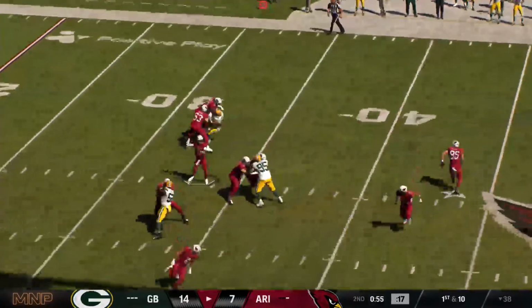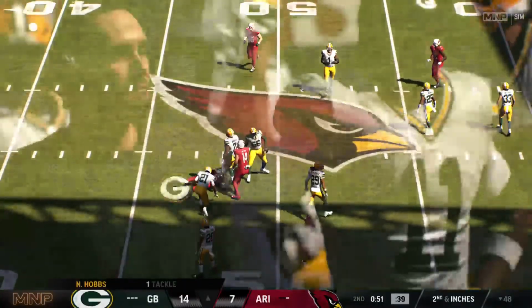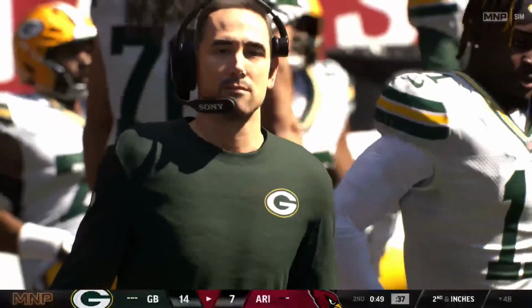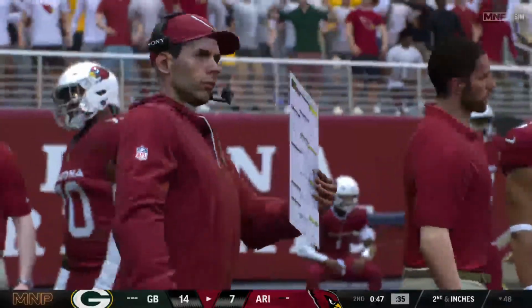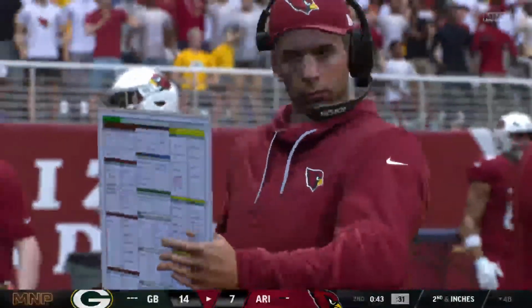Throwing on first down. Here's Murray. Completed to his running back. And he'll be brought down a step or 2 shy of midfield. They're going to mark him at the 48. I know that completion doesn't move the chains, but I love it nonetheless.